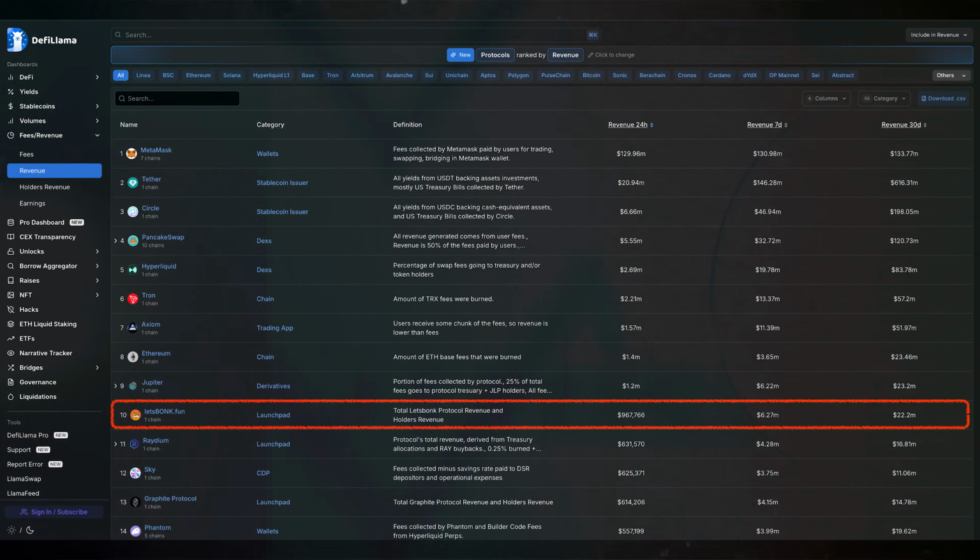By early July this year, LetsBonk had flipped Pump.Fun by daily revenue and has kept on growing. Indeed, at the time of shooting, DeFi Llama shows that LetsBonk is the top launchpad by revenue.